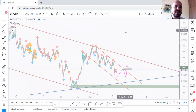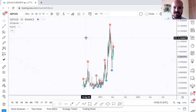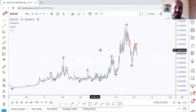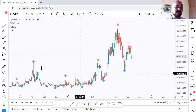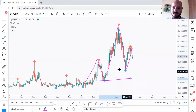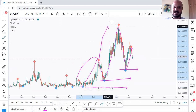Last but not least, we have QSP. Many asked me about this one, so here we go. First, I found it really interesting, and here's why. First of all, we are currently in a bullish market, right? So the price was making higher highs and higher lows, and then again and again, the price made a higher low, which means we are still bullish. So higher low, higher low, higher high, higher high.